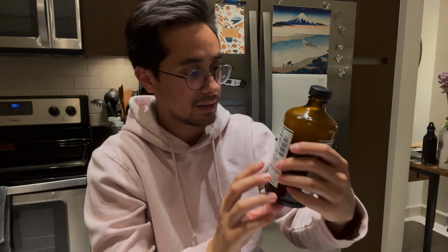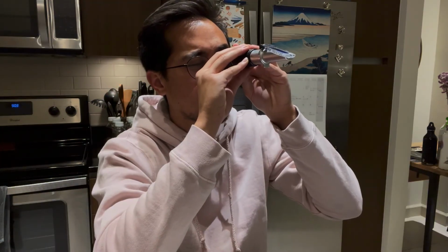Next up is Health-Ade Kombucha. This bottle is coming in at 16 ounces and says 14 grams of sugar. Interesting. It actually tastes pink. I don't really know how to explain that, but the flavor is pink lady apple, and I can totally get why the flavor would be pink. I'm going to say 4.4 Brix.